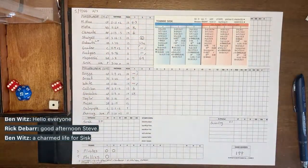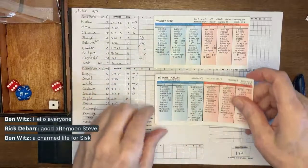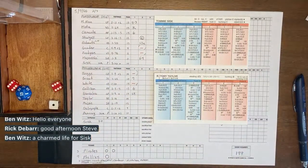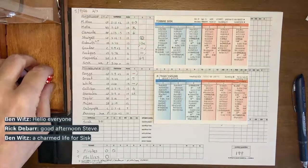And here's Tommy Sisk now. Roll up my sleeves a little bit. Taylor, Rojas and Dalrymple due for Philadelphia. I'm looking for Taylor stats now. Where is Taylor? Oh my goodness. Taylor's hitting just .159 so far, 10-for-63. He's got a pair of home runs and 4 RBIs.